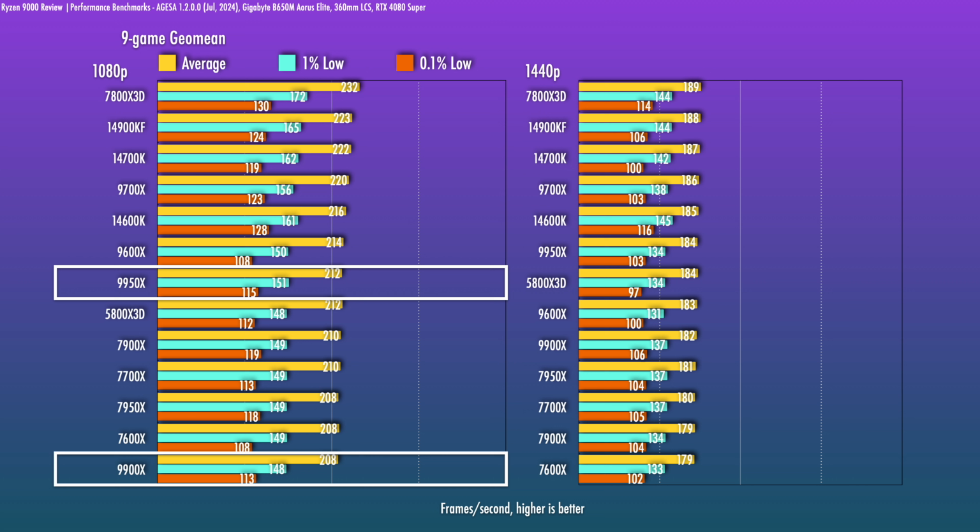For Ryzen 7000, the 7700X at 1080p was a bit stronger than the 7950X, but only by a small amount. Here, the 9900X trails the 9600X by almost 3%, and here's the kicker. As a whole, at 1080p, it's worse than the 7900X. The 9950X does end up better than the 7950X. It's ultimately going to depend on the title, of course, right?